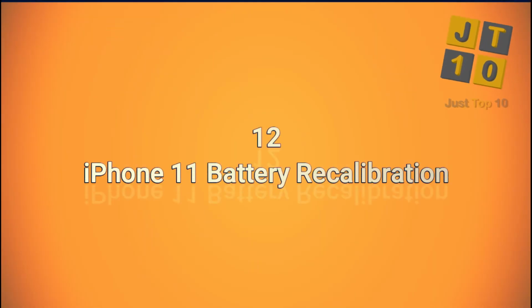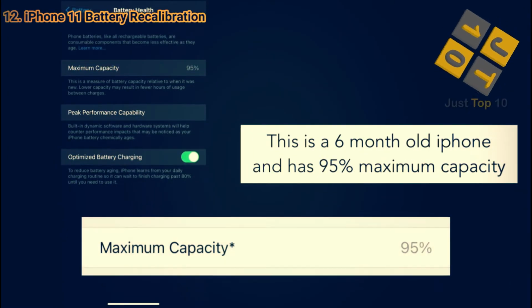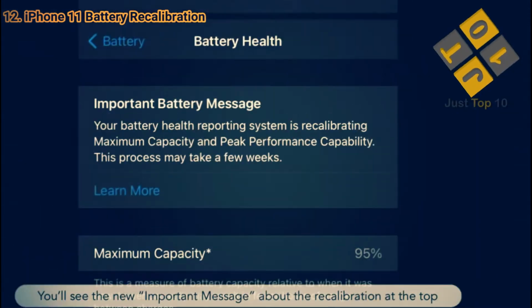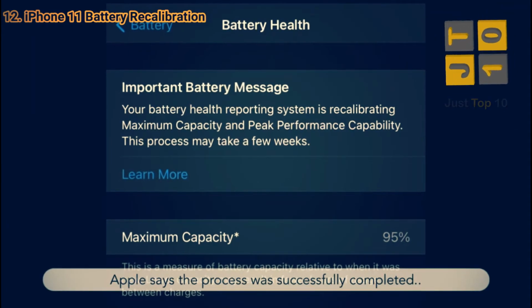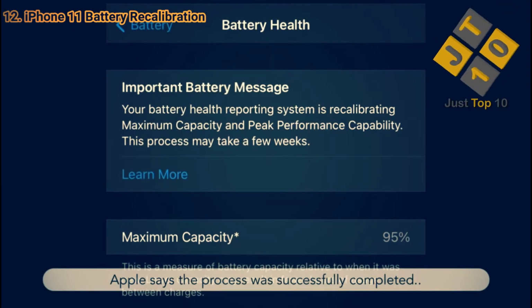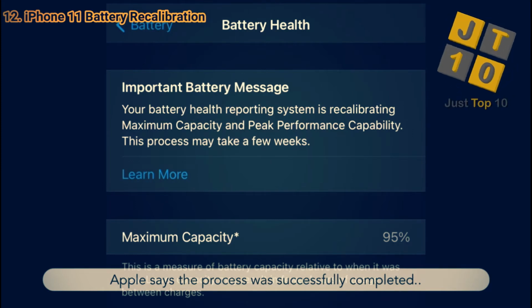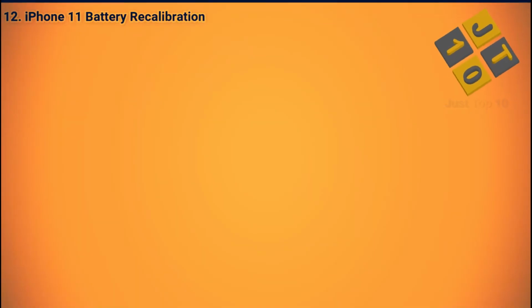On number 12, iPhone 11 battery recalibration. For the iPhone 11, 11 Pro, and 11 Pro Max, iOS 14.5 introduces a new process for recalibrating the battery health reporting feature. The update recalibrates the maximum battery capacity and peak performance capacity on the iPhone 11 models to address inaccurate estimates of battery health reporting that some users have encountered.